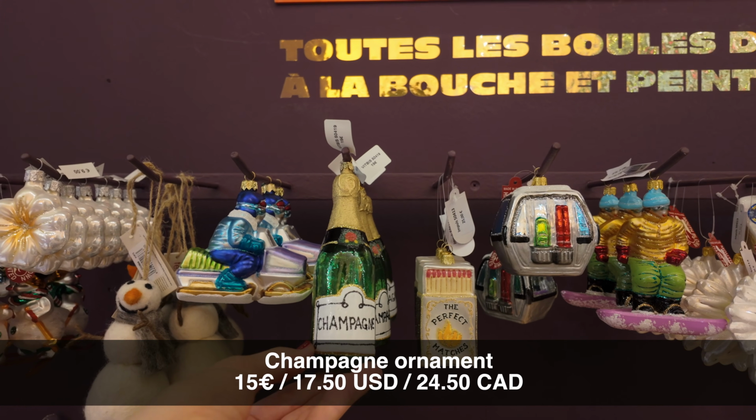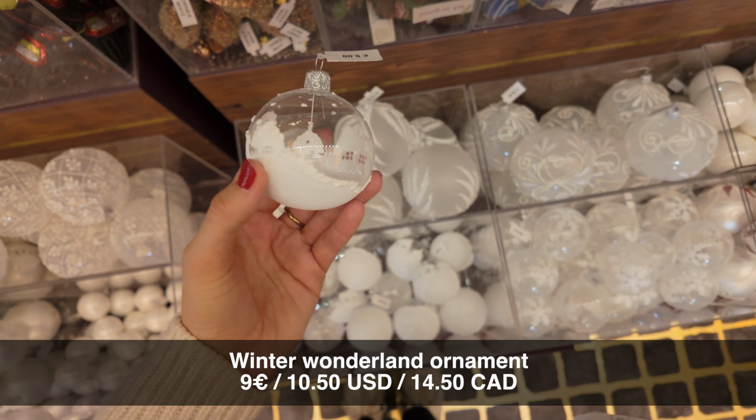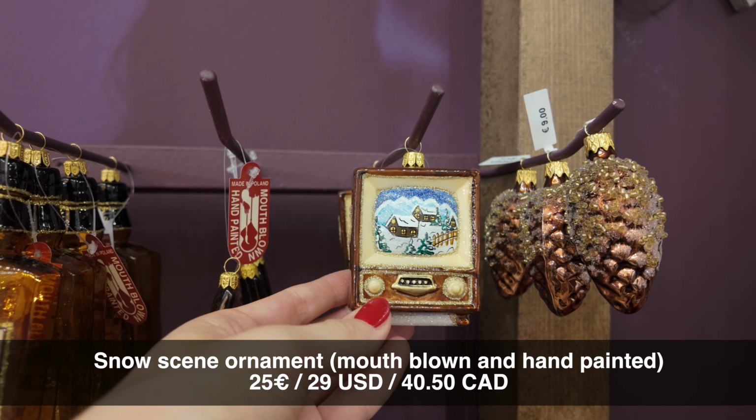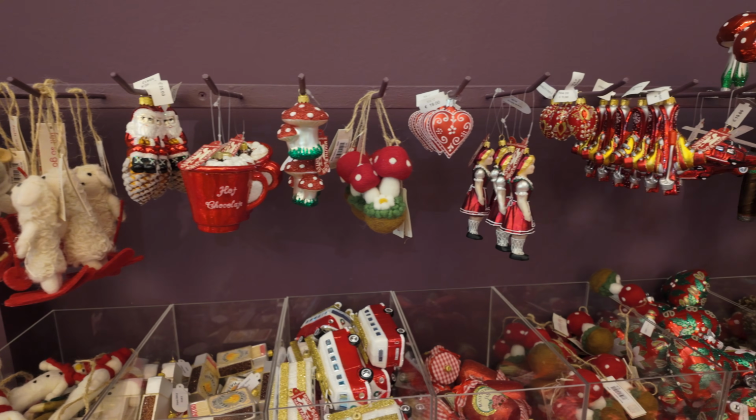If you take the escalators to the second floor, you'll find a mini Christmas village overflowing with ornaments, many of which are mouth-blown and hand-painted. If you're in Paris for the holidays, or you just have something fun to celebrate, this could be a nice place to pick up a sentimental and memorable trinket.